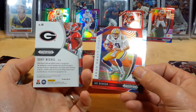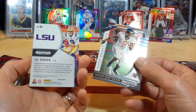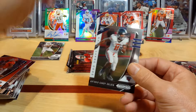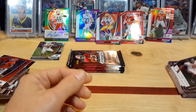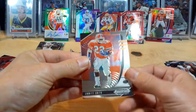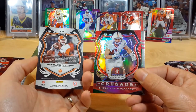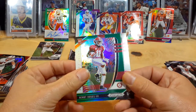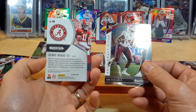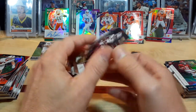Sonny Michel, red. Joe Burrow. All right, now we're talking. And that's the red version of Joe Burrow. That's a nice one. I'd like to see that bad boy numbered. That's a top number one pick. And then an Antonio Golden. Nice. Nice, Joe Burrow is what we was after. Now we got a Tua. Emmitt Smith for the Gators. Deshaun Watson. CMC right behind it. Red. And then a Henry Ruggs III, who's going to be a good little wide receiver. Alabama. That's a green prism. And another Eno Benjamin, running back.